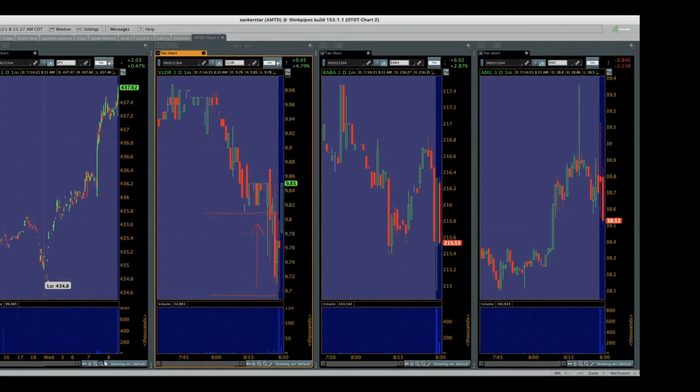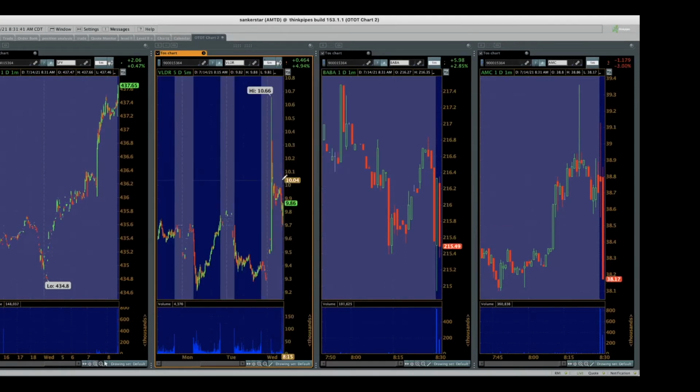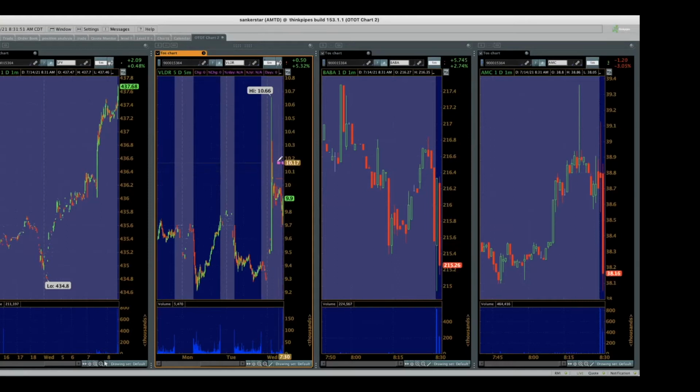So pardon my math while I try to do it. That's 993, the first R point. That puts us at 1005 for the second R point. Let's see what we can get here. 1005. And then 1017 for our exit. So that's what we're looking for today.